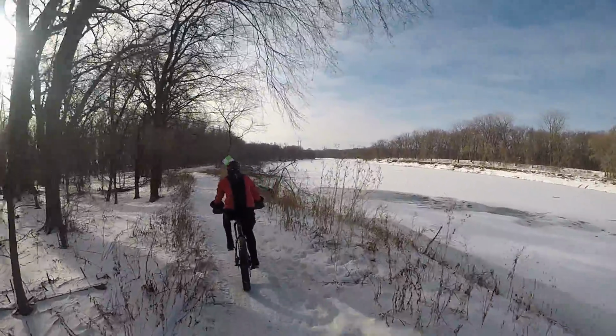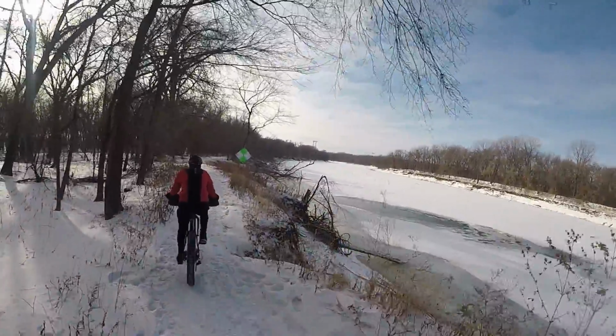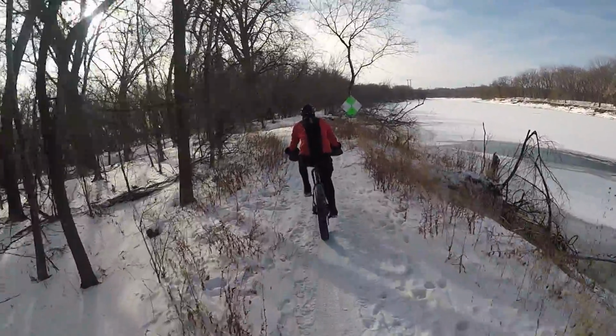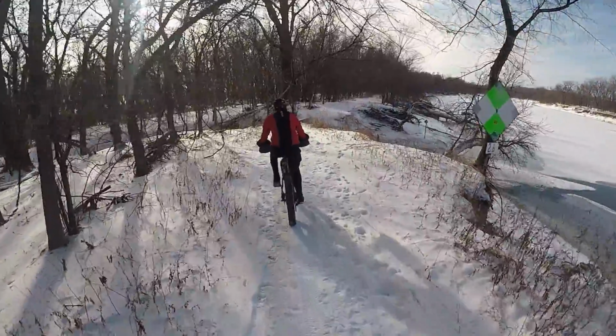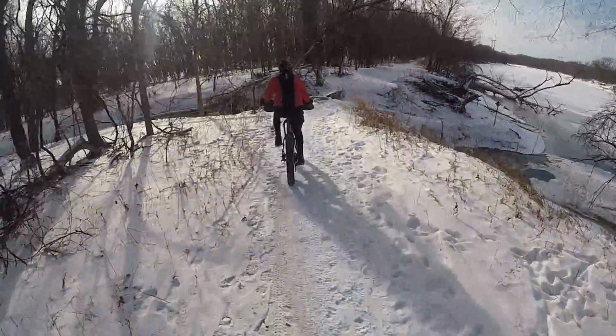Here we come along the Minnesota River, right along the edge. There's a few drop-offs, but it's not too bad. Gary in the lead here, just taking us along the edge of the river.